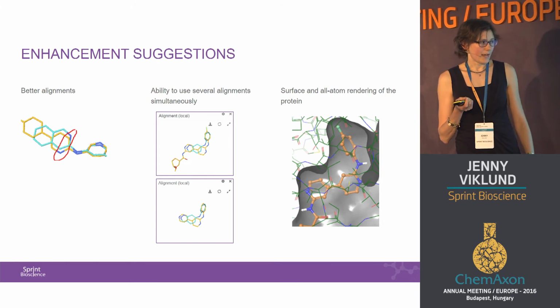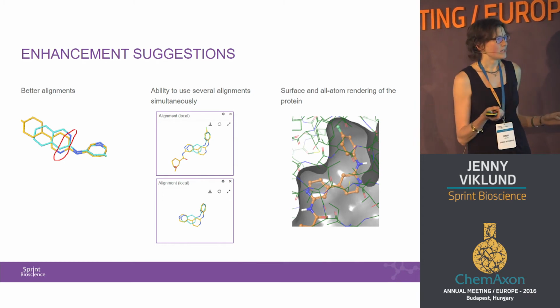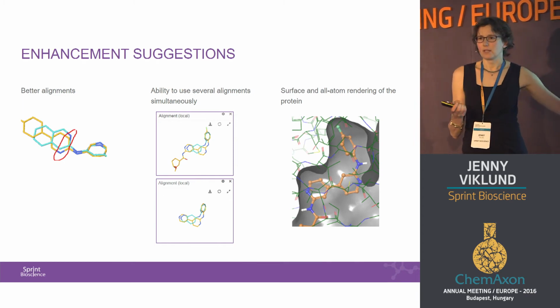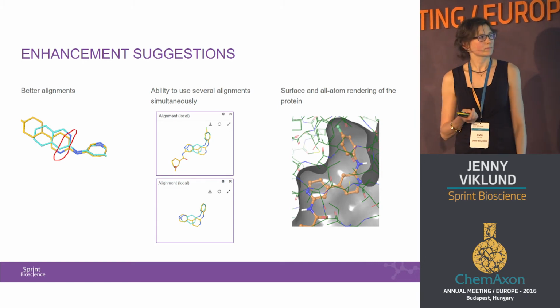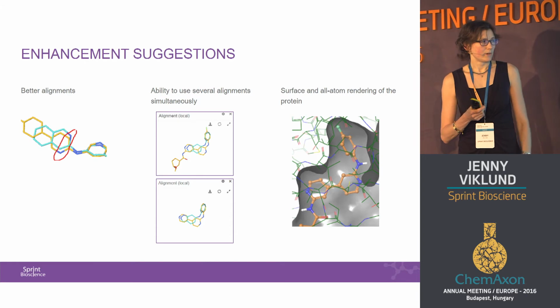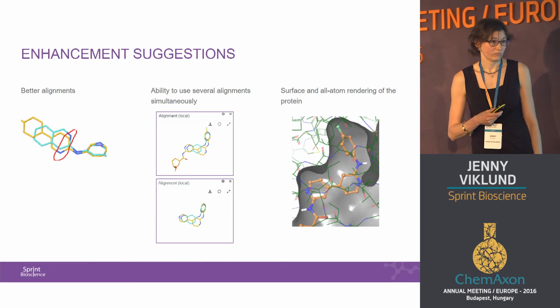Also, we would like to see the atoms of the protein, since the heteroatoms are usually the ones we're aiming at. So we could see whether our new nitrogen is actually close to the oxygen in the protein, which was our intention. So we think those would be quite easy enhancements to add, and I think it's ongoing.